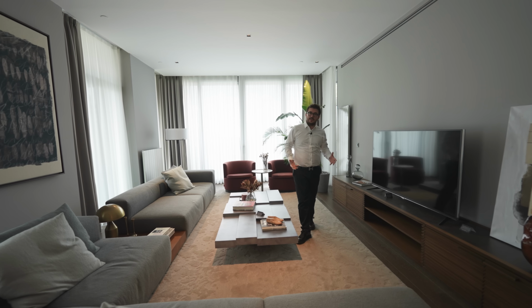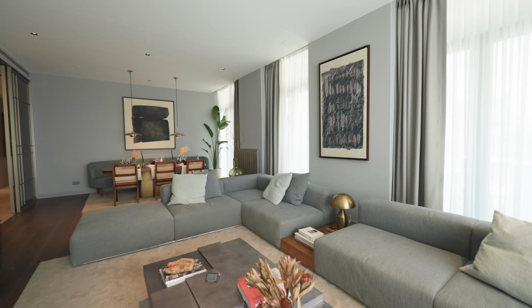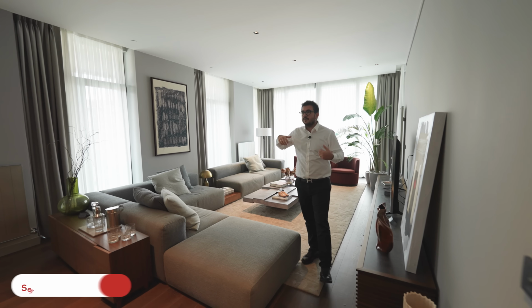570 apartments are being built on three different concepts. They have the branded apartments, high mansions, which go up to 700 meters square. They have options from one bed to six beds.